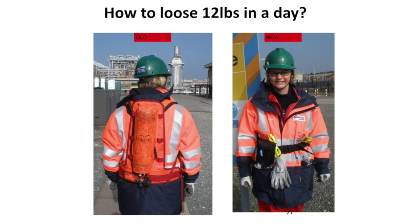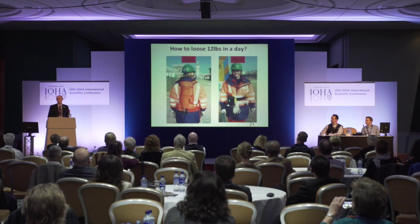So how do you lose 12 pounds in a day? Well, easy. One day you've got this bottle on your back, struggling along the site, which is a big site. Next day you put an EH20 on. Easy days. Thanks very much.